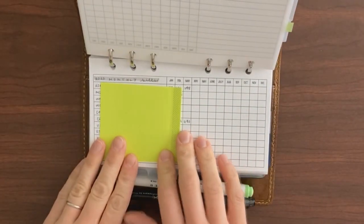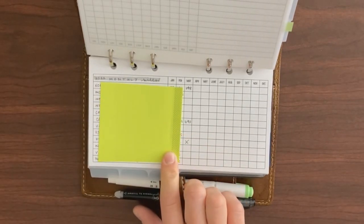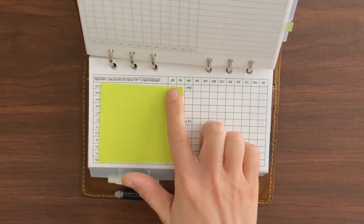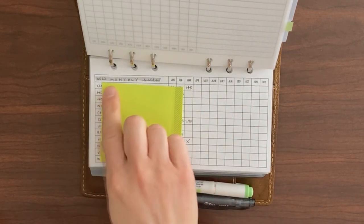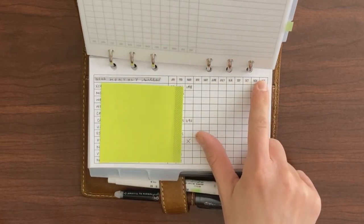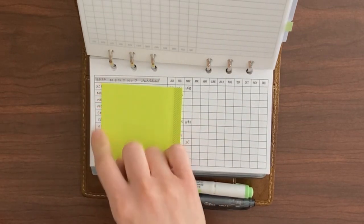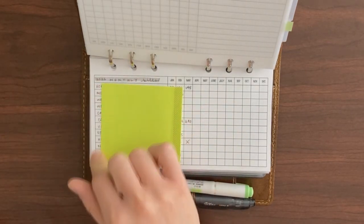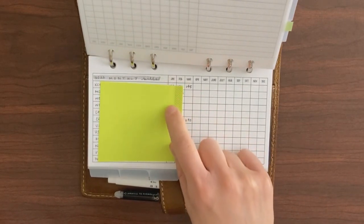First thing I have in here is my monthly bill tracker, and this is something I've been using consistently for years. I really love this page because it's just a really easy way to see how your monthly bills fluctuate throughout the year. So what I do on here, it's just a monthly tracker. It has all 12 months of the year here at the top of the page, and then it has the bills listed over here on the side. So I have all of the bills that we pay on a monthly, quarterly, whatever basis. I list them over here on the side, and then as I pay them each time, I just write down the amount.